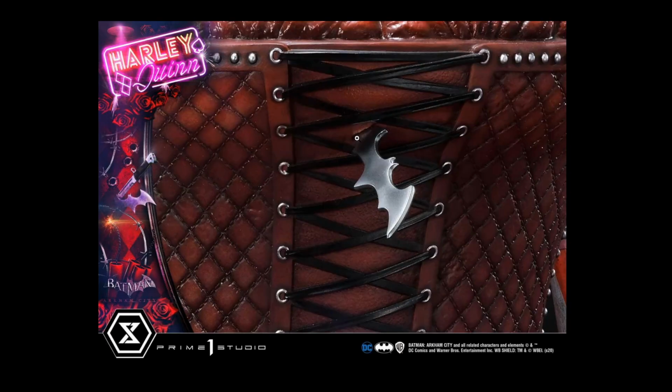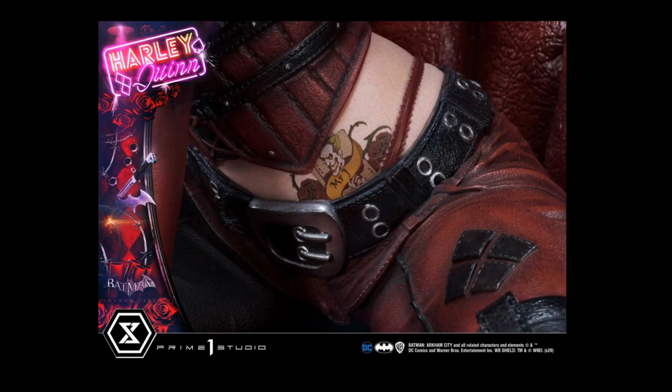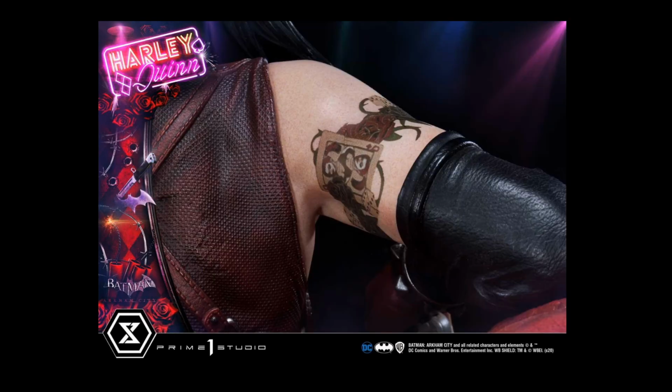The Batarang there. You can see even the tearing apart of the leather there. That's a cool detail. Now we get an up close image of the tat. It's a Joker, and I love the silver here. Nice paint job, nice tat right there on the arm.